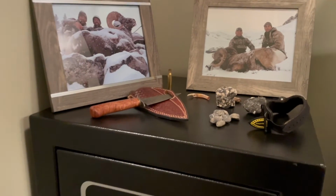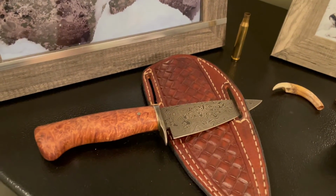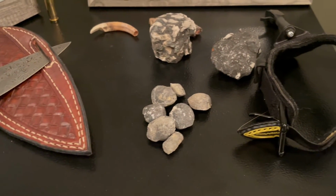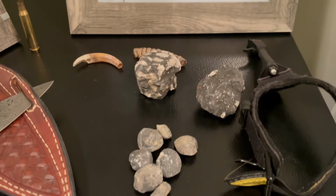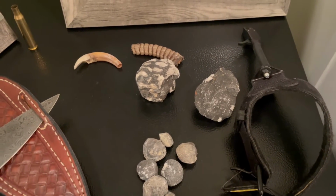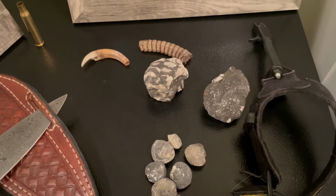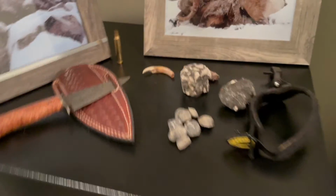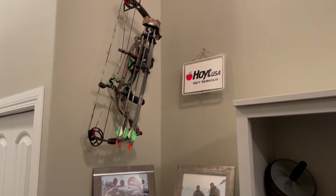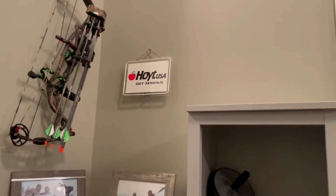And then a knife my buddy made for me. Dale made that for me. And then some fossils and some coral that were found on the mountain on the way to that sheep that Curtis and I shot, and the one that I shot with my brother. Of course, got my bow, taking a few deer with it, nothing spectacular.